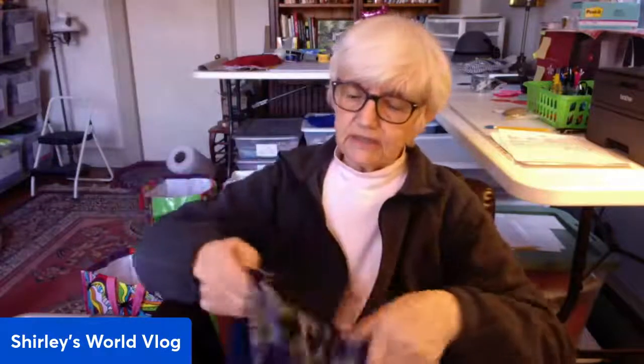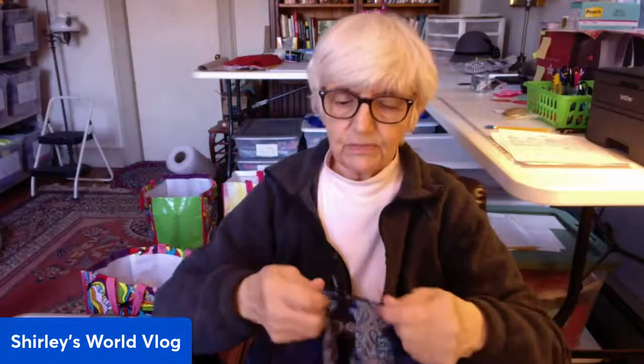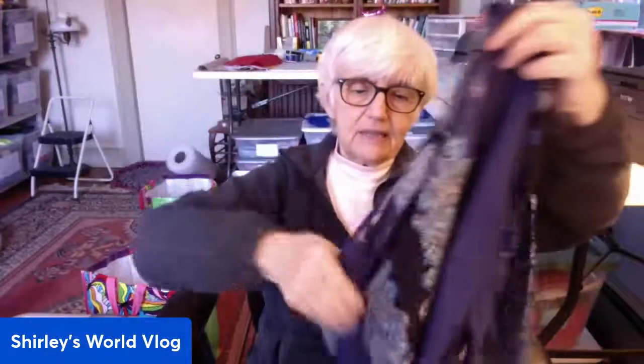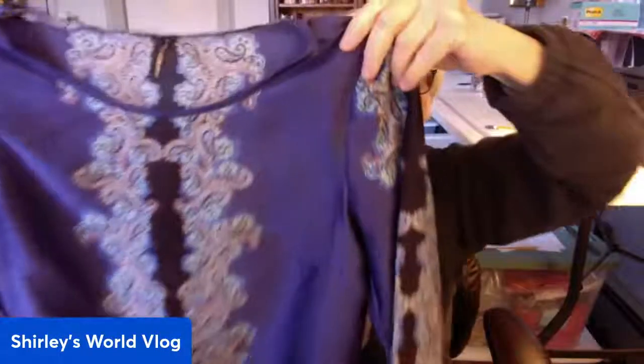Then I pulled this out. It felt really nice, but I think the fabric tag is cut out here. This is by Mango. It says Mango Suit next to it. I don't know if this is a beach cover-up. Could be what that means, suit. I have no idea. It's a silky, flowy top with some paisley design.